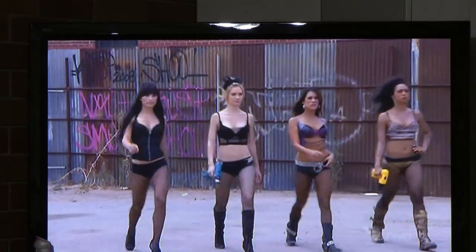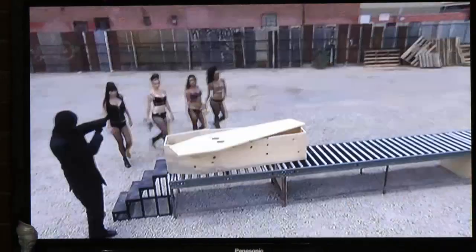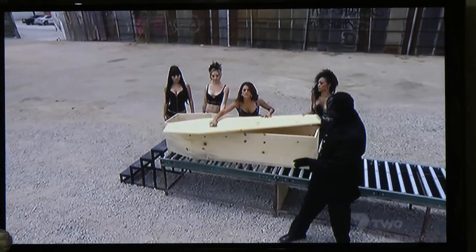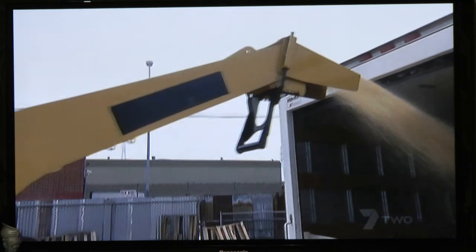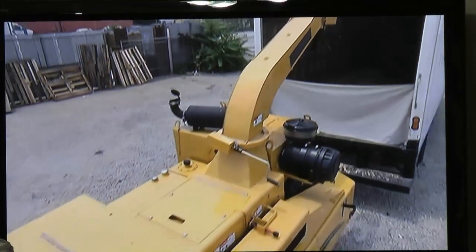In come the magician's assistants. It looks like there's a dangerous escape coming up. Symbolically, the magician has a solid pine box in the shape of a coffin headed straight towards the wood chipper's blades, spinning at a lethal 1,000 RPM. You can probably guess what he's got in mind.